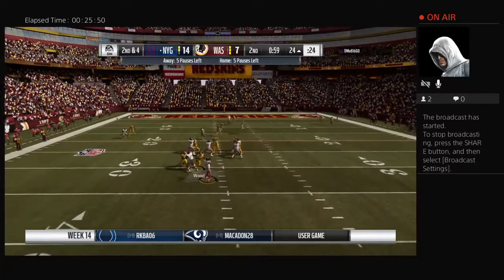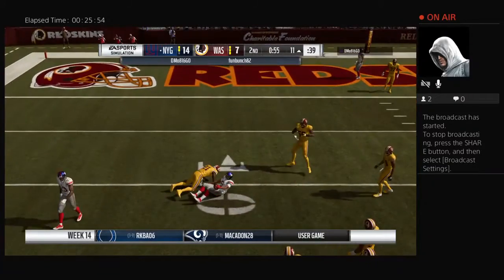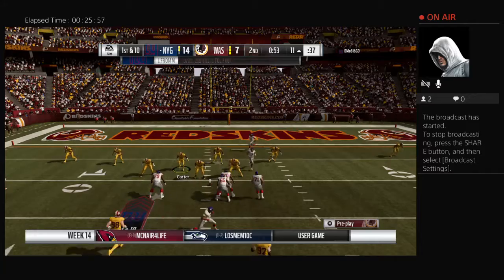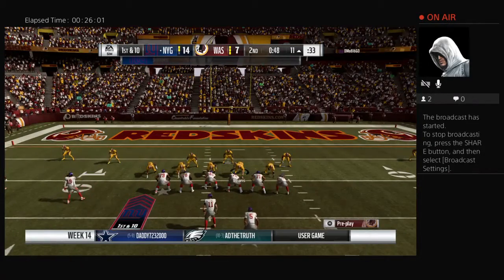Back to throw. He'll get this out to Barkley, complete. And down inside the 15, shy of the 10. That one goes for 13 yards, and it moves the sticks.